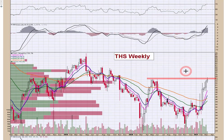This is Treehouse Foods. You can see here also challenging this prior high at 54. I think if it can pop 54, then you're into the high 50s, possibly even 60. And then you've got a prior high up here at 66. So I think that's worth an alarm there at 54. And if it can pop that, I think you've got a nice buy on that breakout.